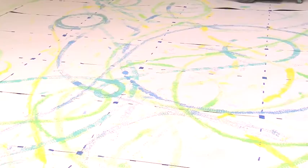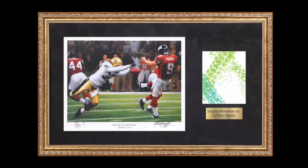These beautiful and original works of art come elegantly framed with a special edition of Michael Hunt's realistic depiction of the famous blocked punt known around the world. Each 26.25 by 16.5 frame piece is a one-of-a-kind original. Due to the unique nature of these works of art, the limited number available are expected to sell out quickly.